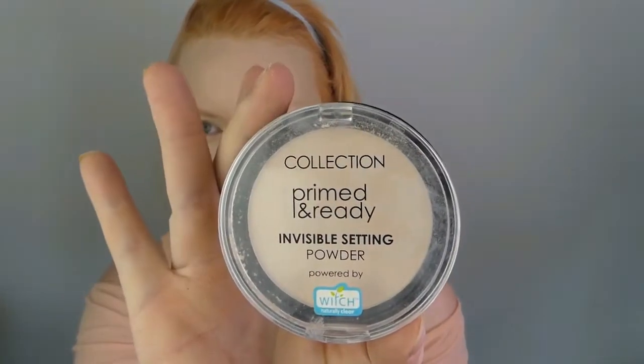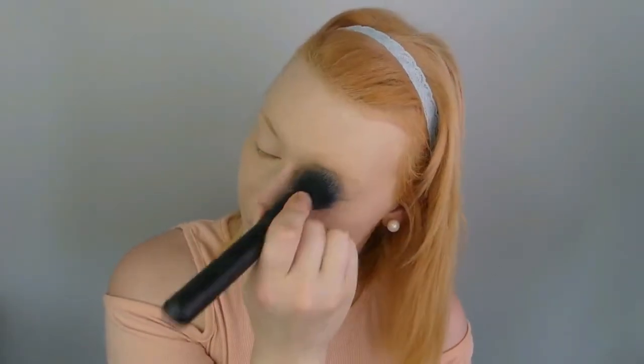Wow, I really like applying with this. It feels so nice. I just want to keep dabbing. Collection's Primed and Ready Invisible Setting Powder. Loving this stuff at the moment. I've been using it twice: to set this down, and then once I've put my highlighter on and everything, I set it down again.